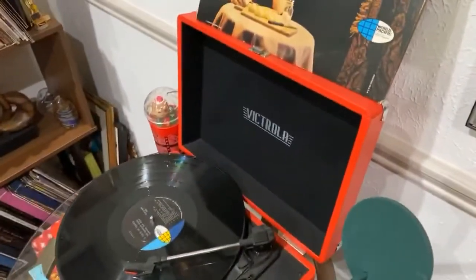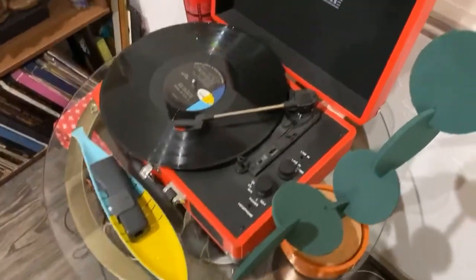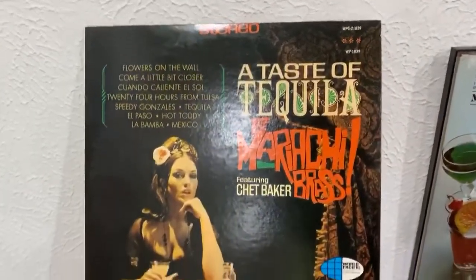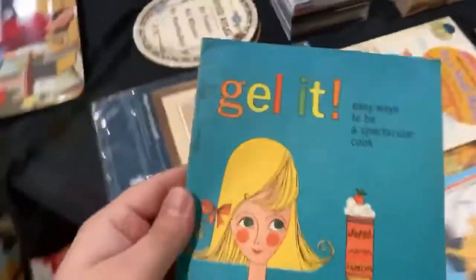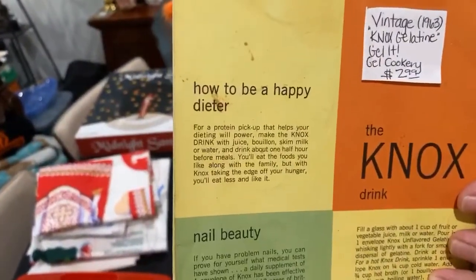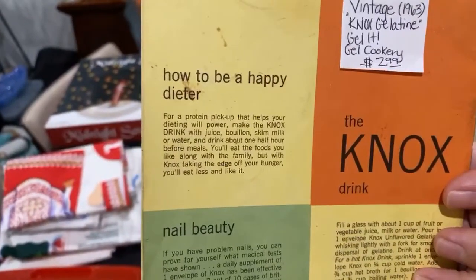I have a red record player. Look at this. It's new though. It's a Victrola. You can buy it on Amazon for like $49. I thought that was a pretty good deal. This is what I'm currently not listening to, but it's cute. A Taste of Tequila with a mariachi brass. So yeah, I have a red one too. That's my favorite color. But y'all, if I made this drink, I don't think I'd be hungry. I wouldn't even drink it. Just make the drink, be disgusted, and not eat for the rest of the day. You know, they have lots of tips.